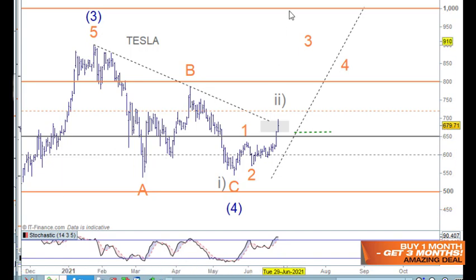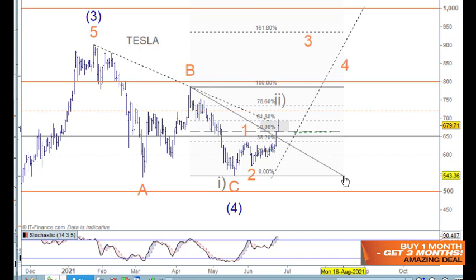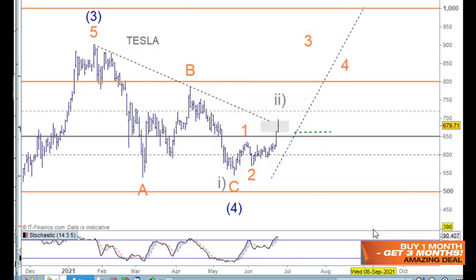I mean, the other point to that too would be that instead of 61.8%, it could be the 78.6 as well, which is even higher here. So we'll just bear that in mind as well. So the 72 is a nice fit for that.